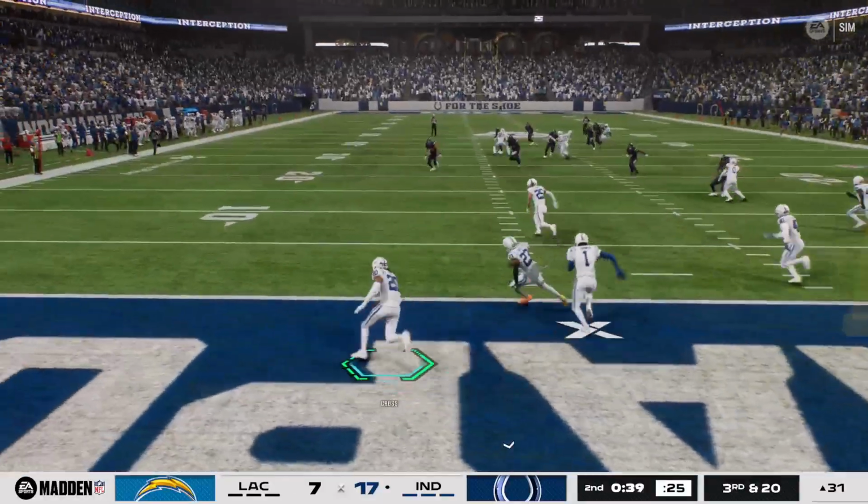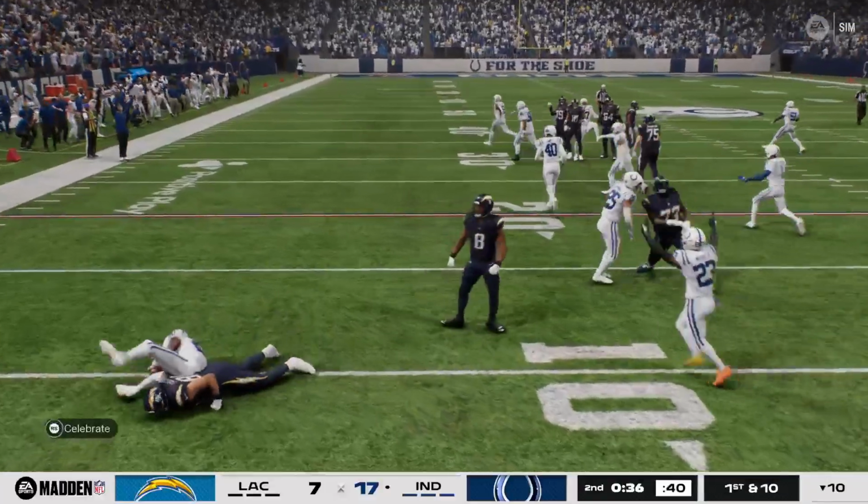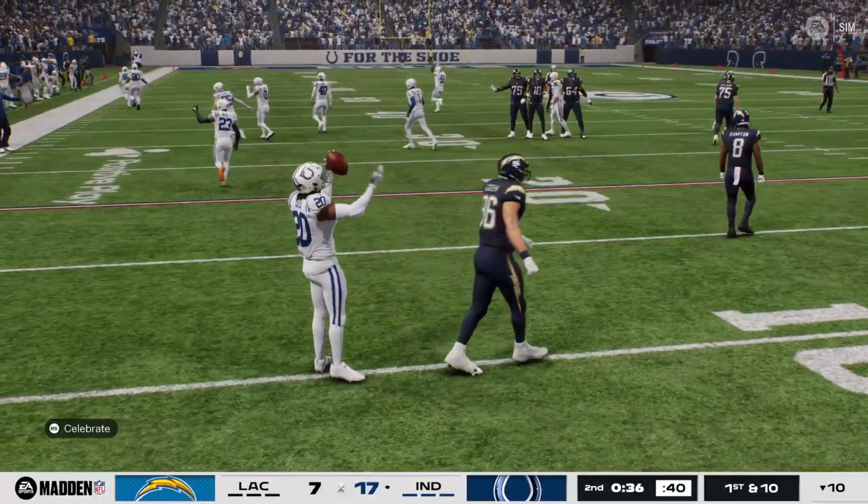And it'll be intercepted. And the Colts force the turnover. They'll take over at the 10.